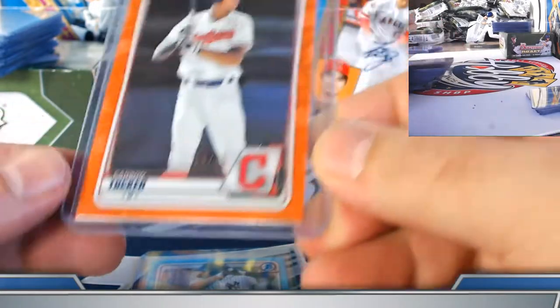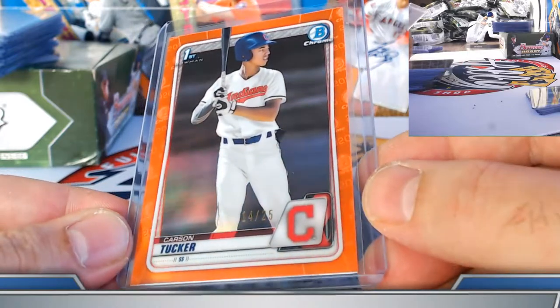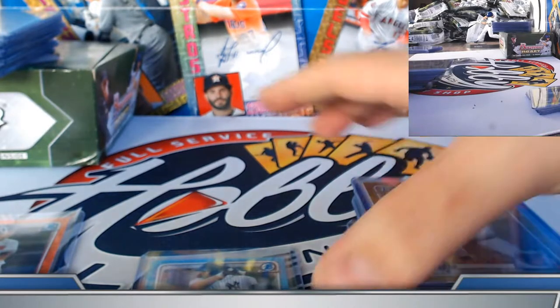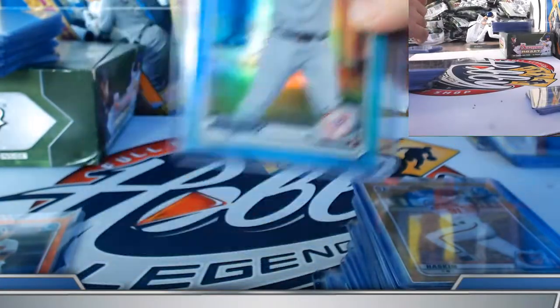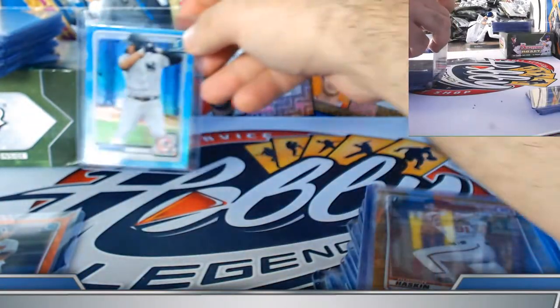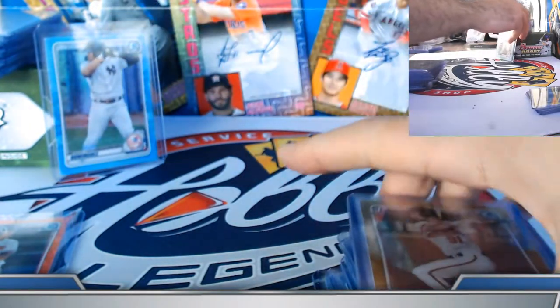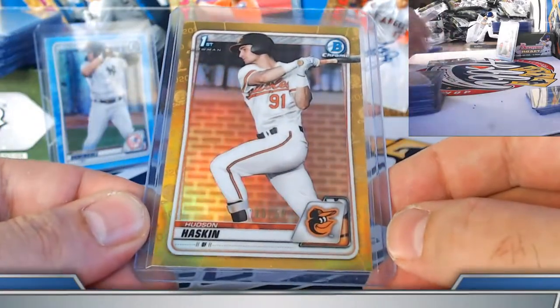We topped out orange. Orange refractor, first Bowman, Carson Tucker, 14 out of 25. Hey, Thomas! Brett Batty. I don't think we got much on Brett. I think we got a sky blue refractor, or it was a blue. Let me check. I think it was the other case. Thomas, let me see if I can check on what the parallel was on him. You can recall we got something, but I don't think we went too crazy on him in this break.